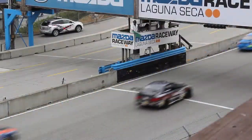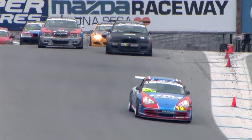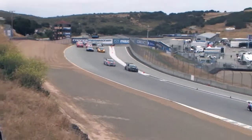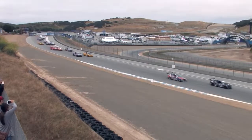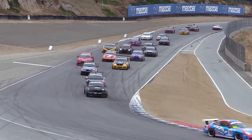Round 2 took us to Mazda Raceway in Laguna Seca, where we had a full field of 30 cars, all charging ahead after a standing start to turn 2. We thought it was going to be carnage at this point, but amazingly enough, nobody hit each other going into turn 2 with all these cars.